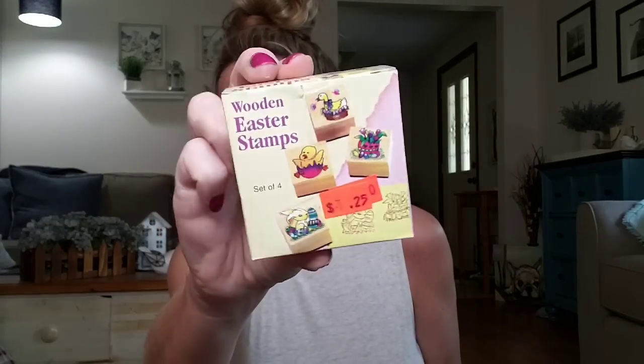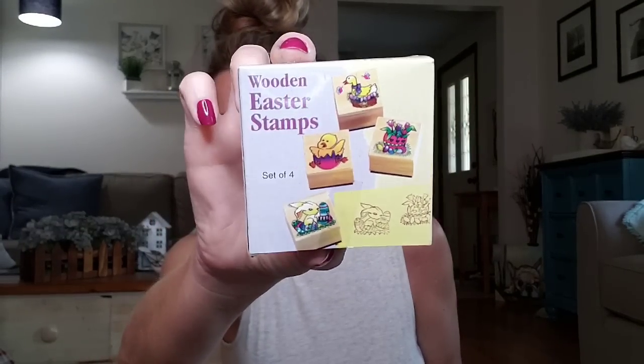I picked these up. These were 25 cents. They are wooden Easter stamps. You get a set of four. So these are the four that you get, and they are kind of heavy. So huge score on that.